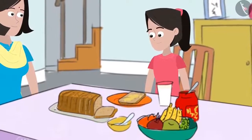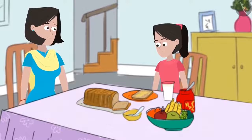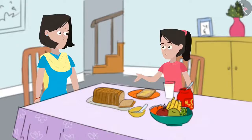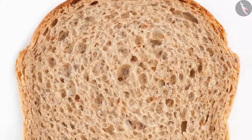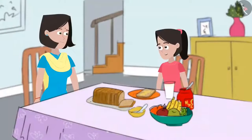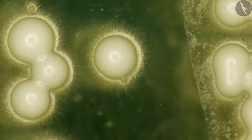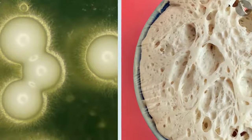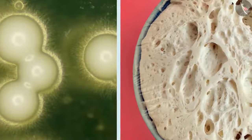The next day, while making her breakfast, Sanya notices the slice of bread closely and observes the holes on its surface. Mummy, I often wonder why bread slices have these holes. Sanya, these holes are carbon dioxide gas bubbles that are released by microorganisms such as bacteria and yeast. Yes, yeast is added while making bread dough and it produces carbon dioxide, which gets trapped inside the dough in the form of bubbles. When this dough is baked, the gas escapes, leaving the bubbles behind in the form of these holes.